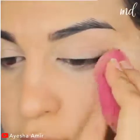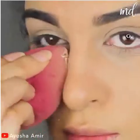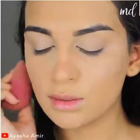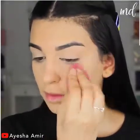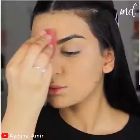You can already see the difference from before, can't you? The products are looking super smooth already. Yup, loose and powdery definitely sets the products perfectly, so you might want to use it if you want to avoid creasing. A decent amount of it can help you a lot. Looking good, gorgeous!